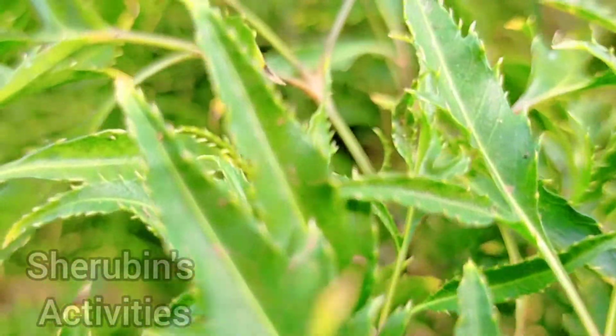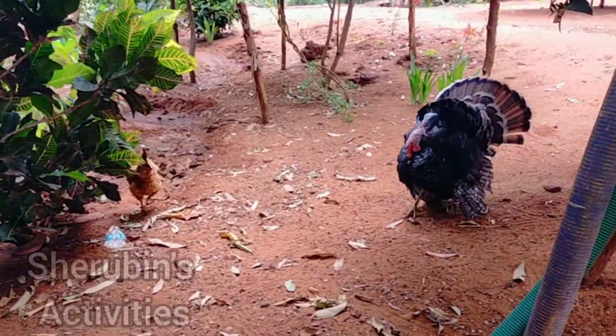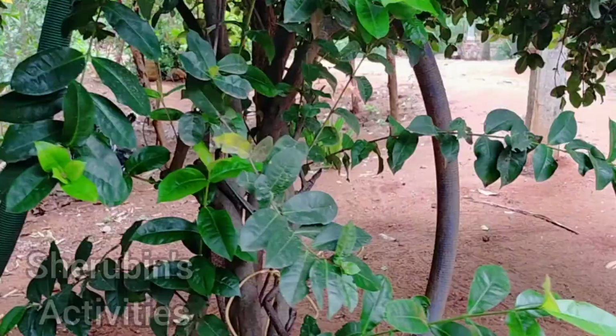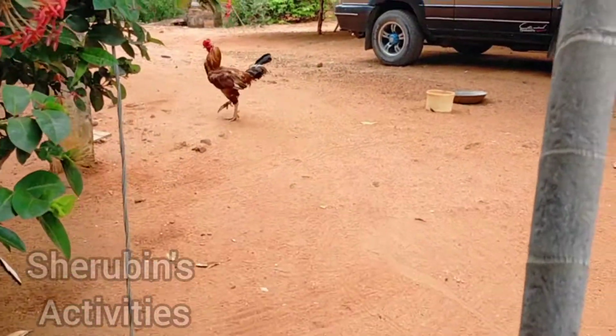And yeah, except for this plant, which is not green at all. I realized this is a male turkey and it fought with the other hens. Hello, rooster.